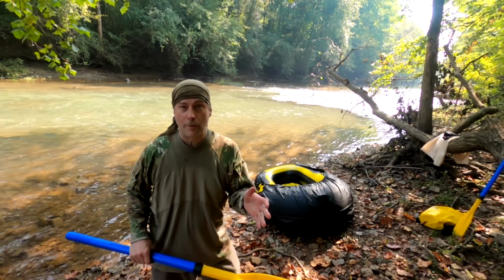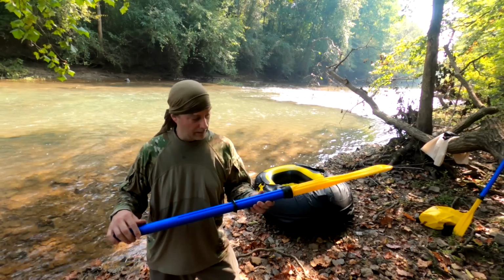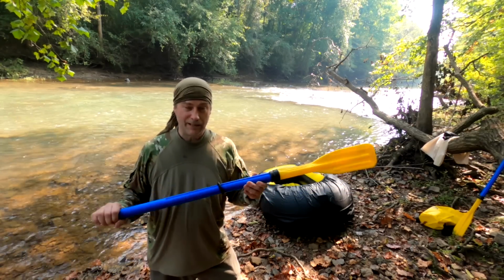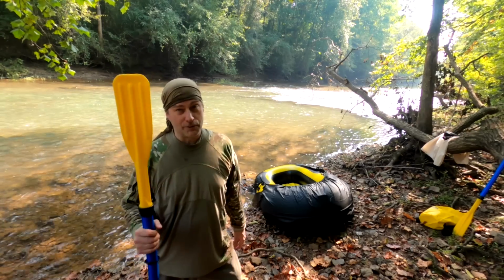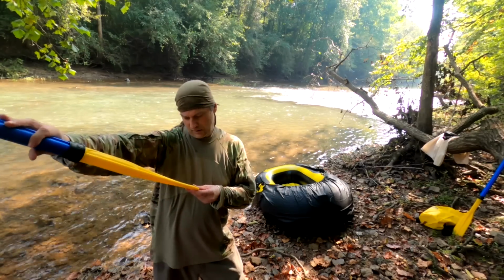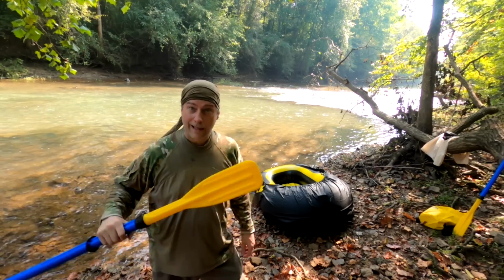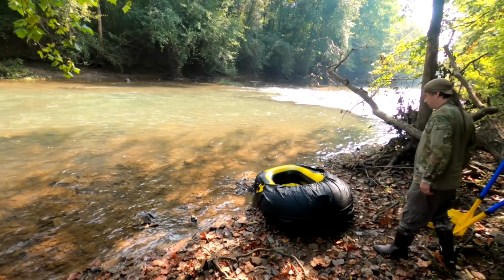About a year ago, if you saw my pack raft video, you'll notice I had the other paddles, the black ones, and they were longer and they were skinnier and they worked better. These factory ones, I'm gonna say this for the third time, I hate these. These are junk. Look at that, made in America. Huh, they're that old.